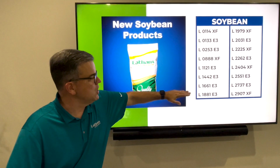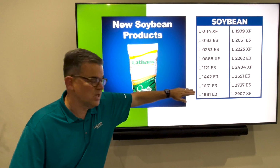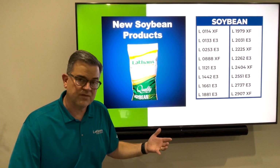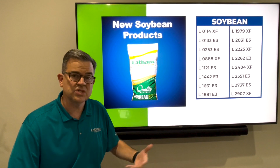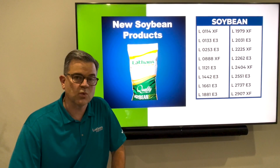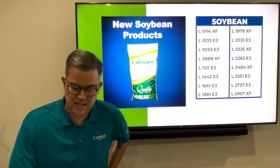And a couple things to note, if it's a 1 on the end, that means it's got Peking resistance to soybean cyst nematode. We've got other products that have got 88788 resistance, but in some places the cysts are becoming resistant to that type of resistance. So Peking is working really well. And any of those products that have a 1, you'll notice have Peking in them.